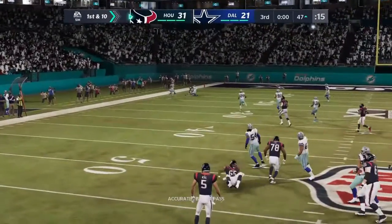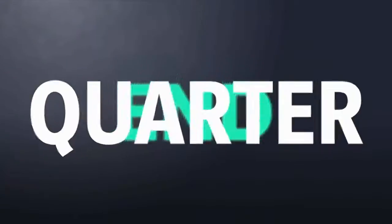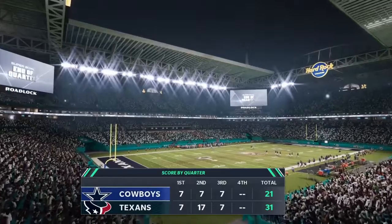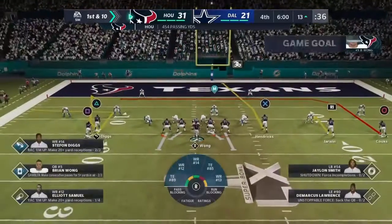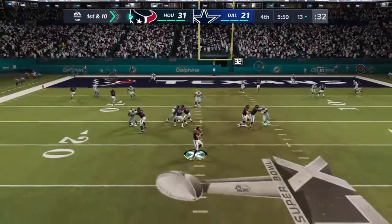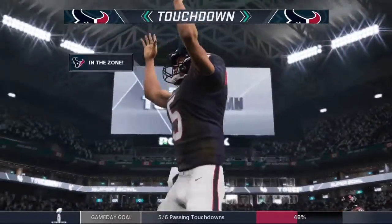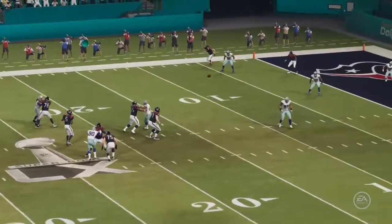Taking a shot for Samuel. This is caught inside the 15. And he will be taken down, but a big pickup there on what's going to be the final play of the third quarter. Texans 31, Cowboys 21. From the 13 now, they work on first and 10. Inside the red zone here, they'll look to throw. Open man is Cooks, he's got it. Touchdown, Texans. Brandon Cooks with his third touchdown of this Super Bowl.